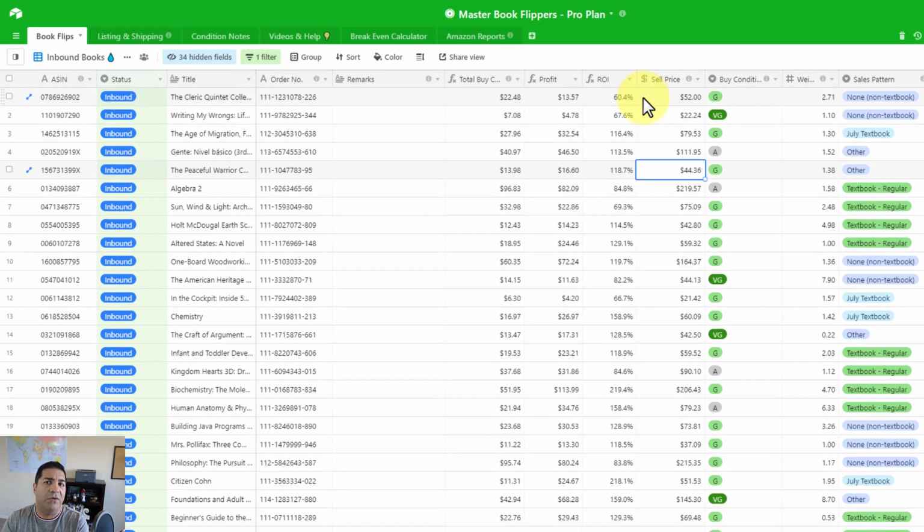So hopefully right away you can see that you have better control of what's going on with your books when you're able to know your profit and ROI always, not just the day that you buy the book. That is very helpful when you buy the book, but it's not going to help you for pricing and repricing. So you're going to want to have that information.